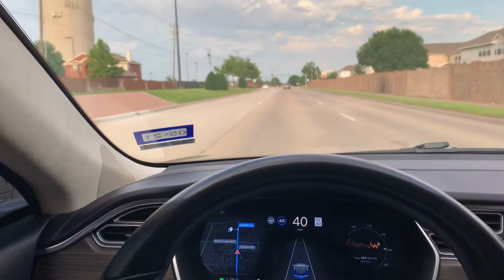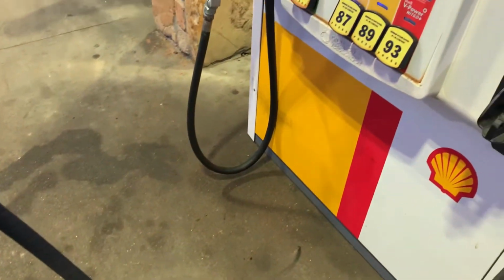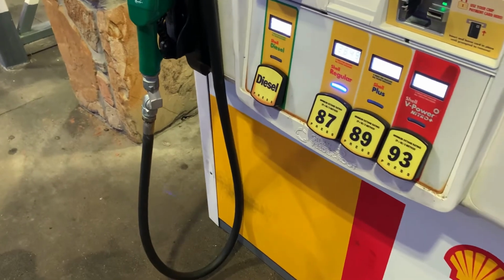Another good thing about these Teslas is that they have autopilot, and you don't have to fill up at gas stations that have spills on the ground, smell, and are in some sketchy areas too, because you can just charge it from home.